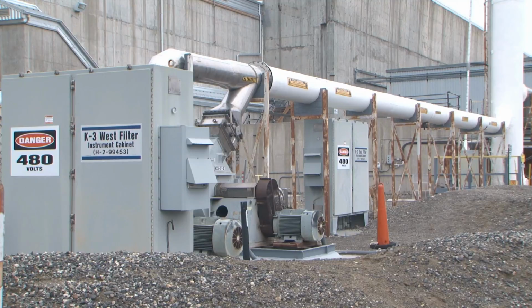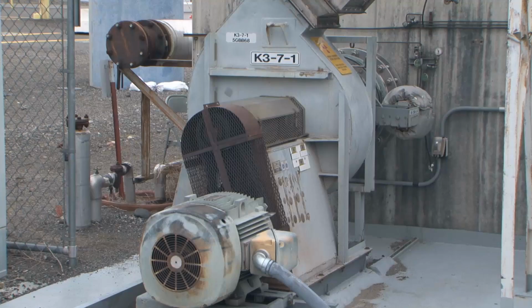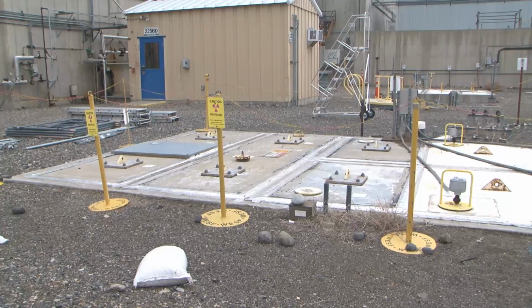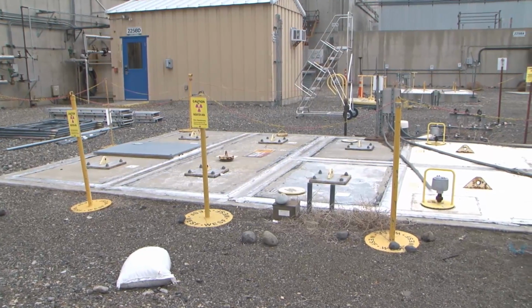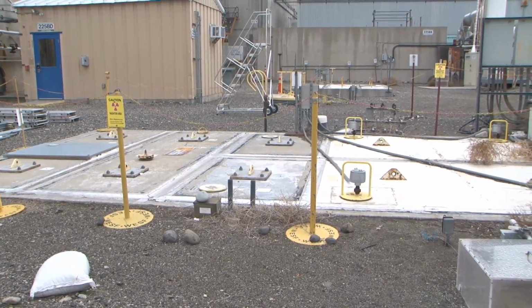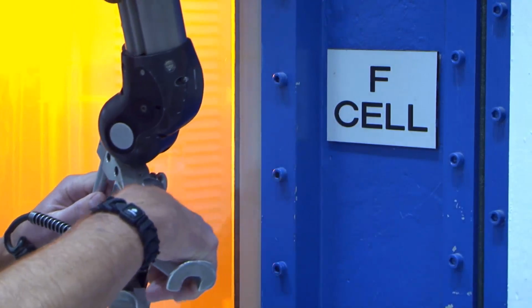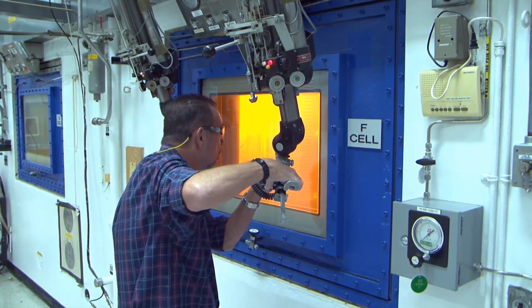Modifications to the WESF building include current work to upgrade the facility's ventilation system so it can support storing the capsules until they are moved to dry storage, beginning as early as 2022. Workers are also preparing to immobilize contamination by pouring grout in portions of the building's old ventilation system, along with pouring grout in rooms that shielded workers from radiation, called hot cells, that will no longer be used.